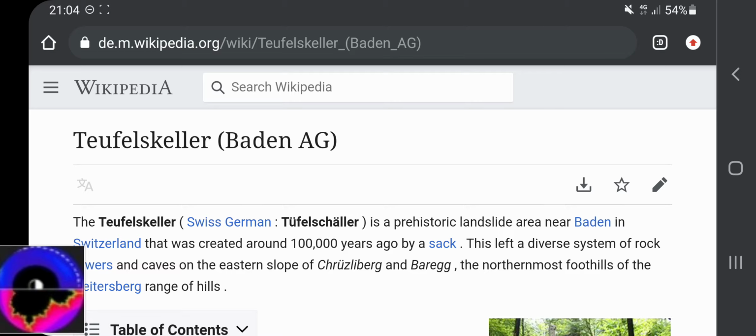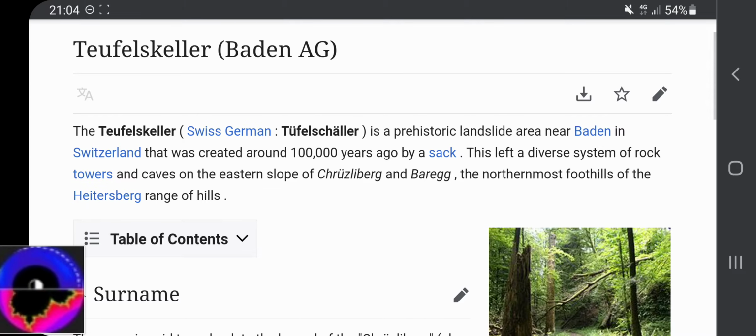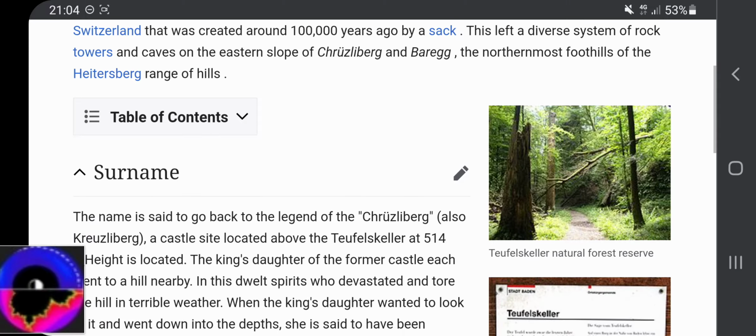And welcome to the Devil's Cellar, Teufelskeller. Swiss German Teufelskeller is a prehistoric landslide area near Baden in Switzerland that was created around 100,000 years ago by a rockslide. This left a diverse system of rock towers and caves on the eastern slope of Grüßliberg and Breck and the furthermost foothills of the Heitersberg Range Hills.